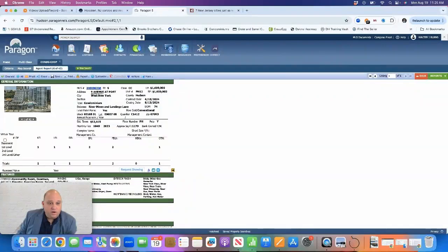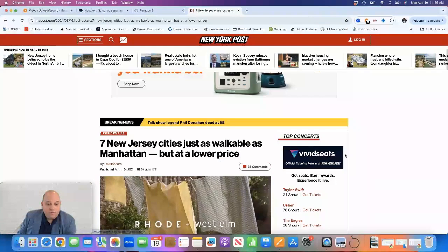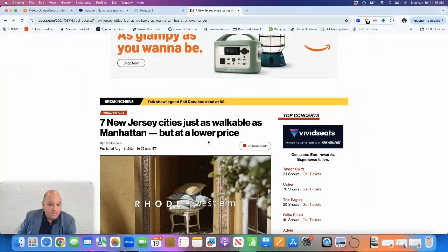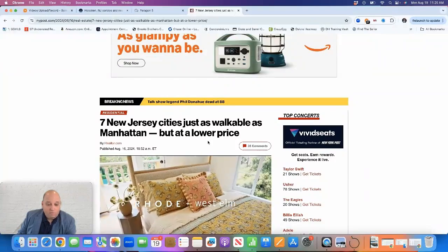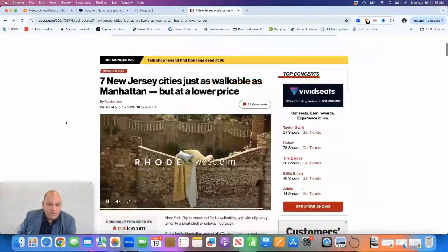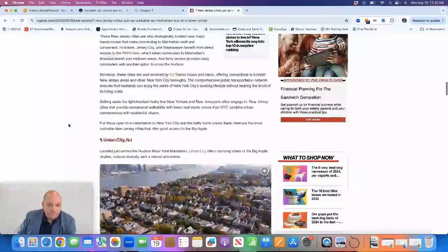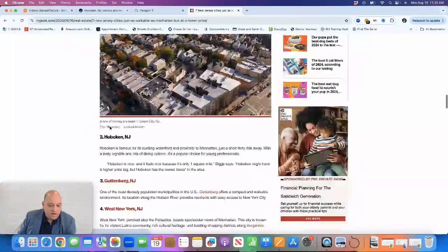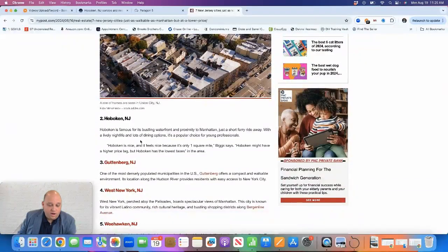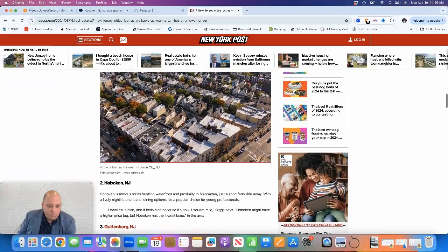And it sold for $1,600,000. As far as news articles this week, not too much. I did see this article in the New York Post talking about 7 New Jersey cities that are very walkable at lower prices. So they talk about the walkability, much like New York City, but the price point's lower. So they talk about Hoboken, Union City. I believe Weehawken is discussed here in this article, Guttenberg, West New York. So a lot of the northern Hudson County towns, Weehawken, West New York, North Bergen, Guttenberg, Hoboken.